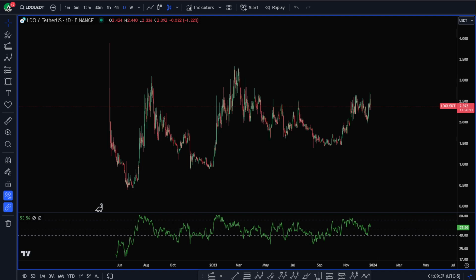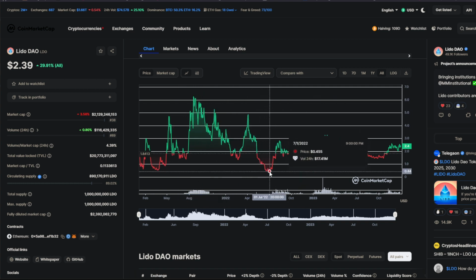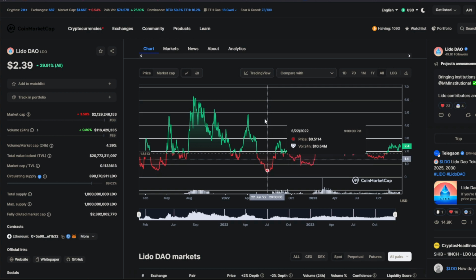This is an Elliott Wave analysis of LDO Lido DAO. And checking it here on CoinMarketCap, you can see we are number 38. This is the full chart history. You can see we had some sort of corrective pattern here and a three-wave move to the downside. Looks like we bottomed there in July.